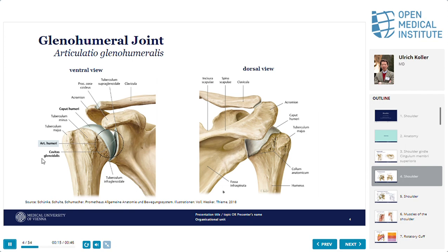So you know we have the humerus, and here we have the sulcus bicipitalis. That's very important because you know what's running there. Does anybody know it? The long head of the biceps, and the long head of the biceps tendon is one of the most causing the most reason for shoulder pain. So that's very important to know.